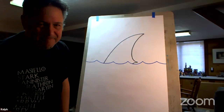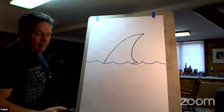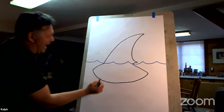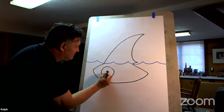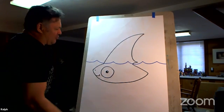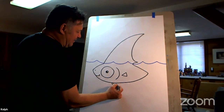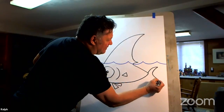Now, if you want to get really goofy, which I like to do, underwater, you could have the big shark's body underwater. But you know what? My shark is not going to be a shark. It's going to go around and it's going to go like this. And it's going to have a big eyeball. And I'm going to put a little smile and a little nostril and a gill, which is like a little smile on its side, a triangle for a little fin, a triangle for a little fin, a triangle for a little fin, and then the back fin like that.